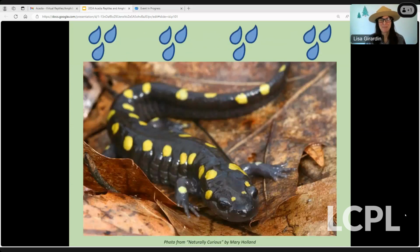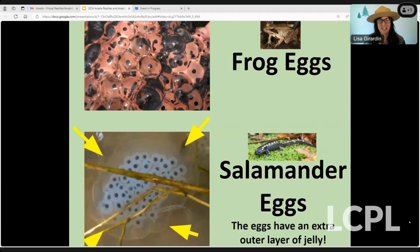Pretty interesting. Now, everybody, you can imagine you're resting again, because our salamanders have been sleeping and hibernating all winter. But when we get some warm weather, and when I say warm, I mean up in the mid 40s and a few days of rain, these salamanders are gonna wake up from their hibernation.